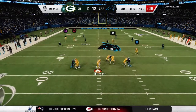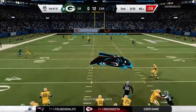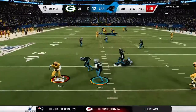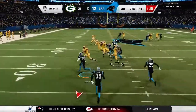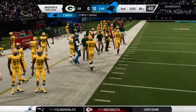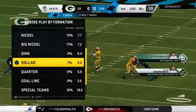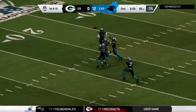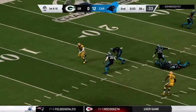From the gun, it's Rodgers. Looking deep for Adams. And Rodgers intercepted a third time. T.J. Green with a pick. That's a pick. Going the other way. The Panthers take over 1st and 10 at their own 38-yard line.